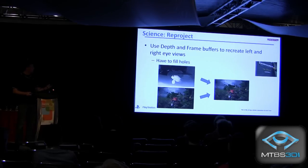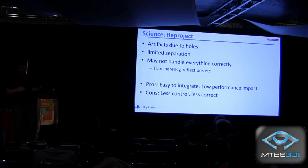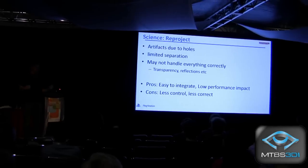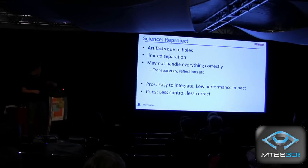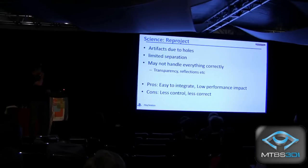And there's also some issues with transparency and things like that. So you can get some artifacts. But because you've got a limited amount of information to start with, there's a limit to how much separation you can put into a game using this technique. However, it turns out you don't really need a lot of separation in a 3D game to make a really nice experience. I'll cover that on a later slide.